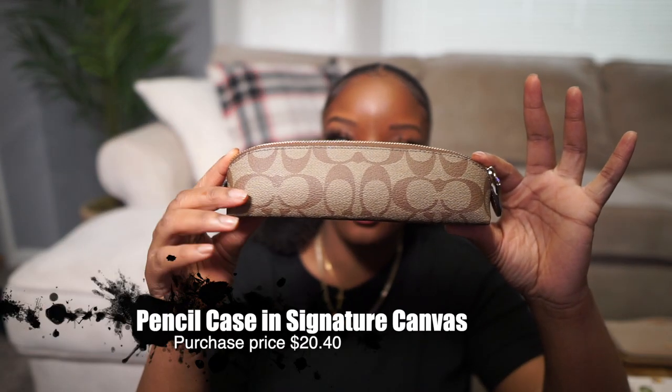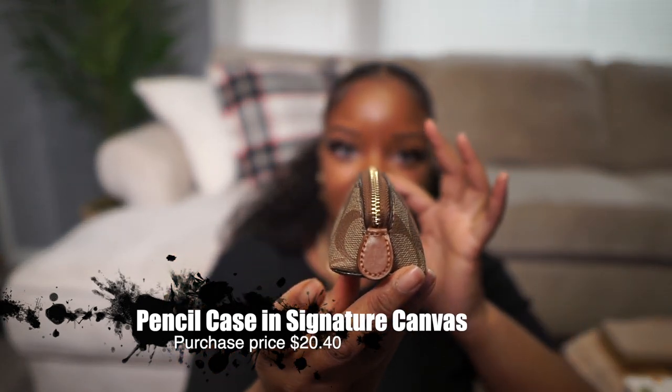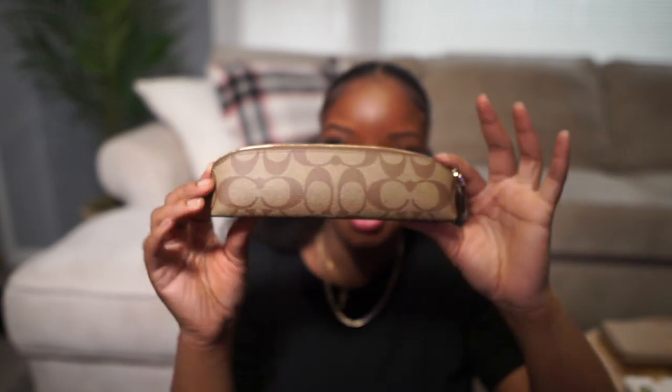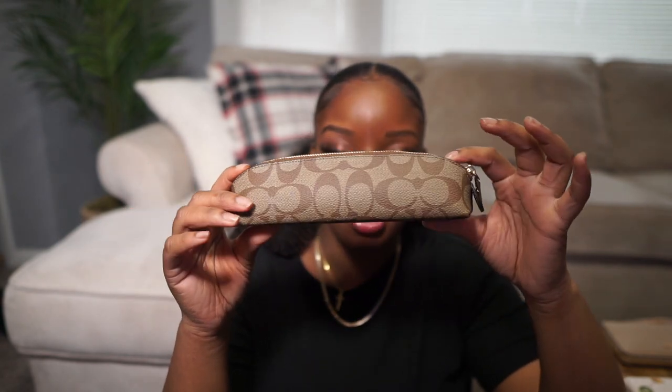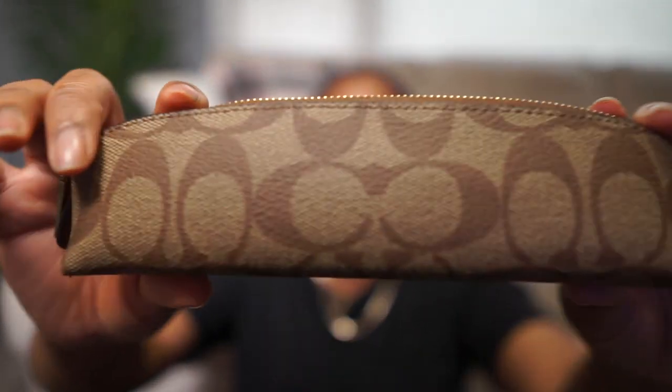I've been wanting this for a while just to put my pencils in, but I was hesitant about it because I wasn't sure how it would look in person. When Coach takes pictures of items on their website, the light kind of oversaturates it and makes it look kind of orangey. So I didn't know if this would look appealing to me. I didn't want it to be on the orangey side, but I'm so glad that I got it because it's not orangey. But this is my pencil case.